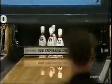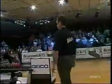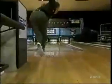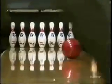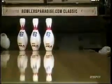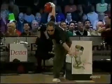Oh, sat off the mark. Never reacted at the back end of this 37-foot oil pattern. What happened, Randy? Good question. Pete thought this was pretty good off his hand, and this ball never hooks. I mean, never hooks. That hit the 3-pin right in the face, and Pete gave it a stare like, are you kidding? Wow. 1, 2, 4, 8.